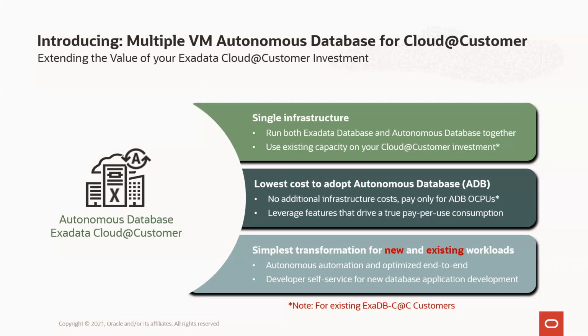Many of you have existing capacity on your Exadata Cloud Customer investments. So you can leverage that existing capacity, leverage that investment that you've already made in the infrastructure, and simply add more autonomous workloads next to your Exadata workloads. This is the lowest cost to adopting Autonomous Database. There's no additional infrastructure cost, and you pay only for the autonomous OCPUs that you use.